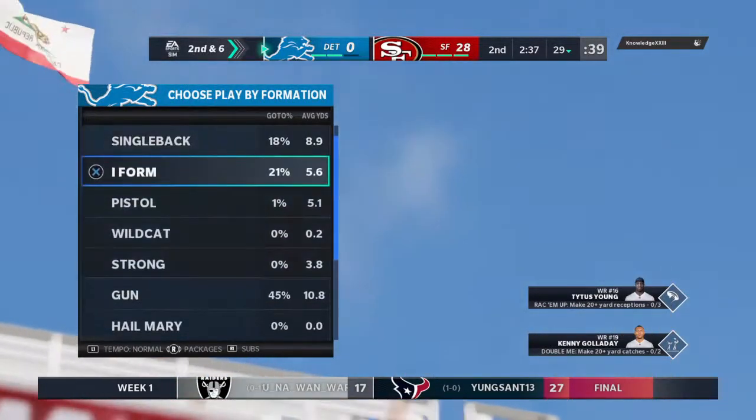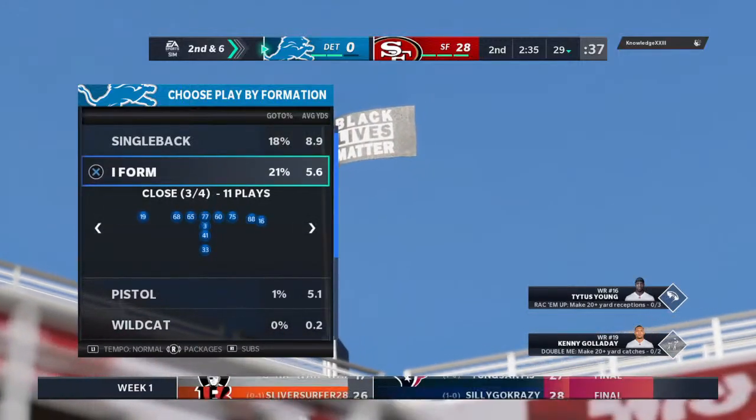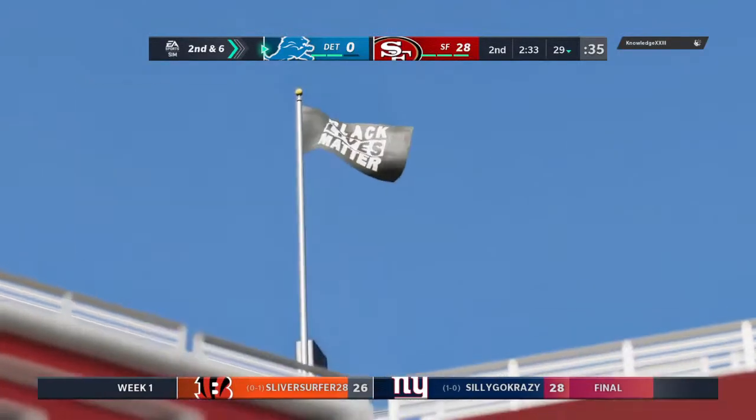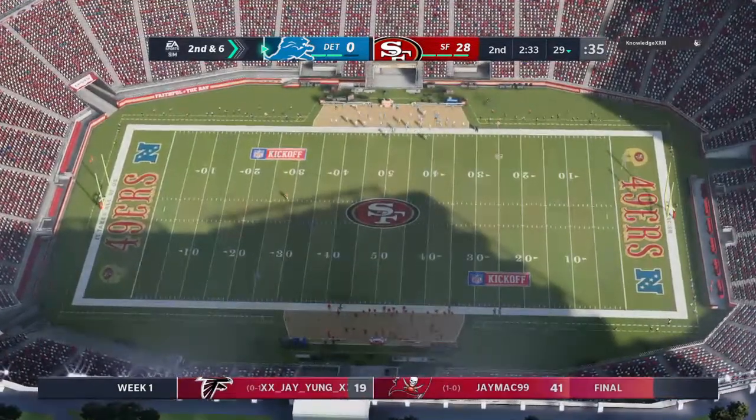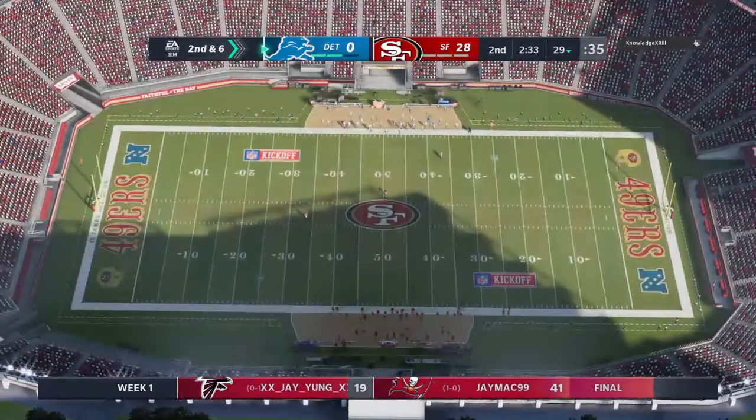So they need to determine if that knee was down before the ball was coughed up. And they also wanted to make sure that the ball was possessed as they were going through, that the ball wasn't working its way free before the knee hit the ground.